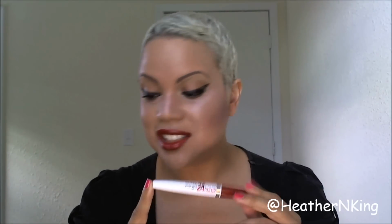They do come in over 30 shades, and to be honest, now that I've been reintroduced to this, I could actually see myself picking up other shades of this in the future. So thank you, Influenster, for sending this to me for review and for reintroducing this into my life, because I've totally forgotten about this. Again, I'm going to call this the original liquid lipstick that nobody talks about, because that's what it is.